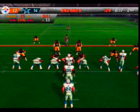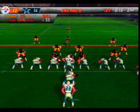Let's go, defense. Let's go. Here we go, baby. Watch the snap down. Hey. Hey. No more, fellas. Deuce it, deuce it.